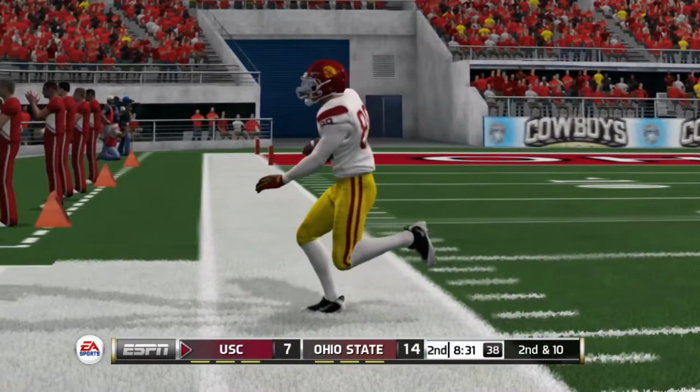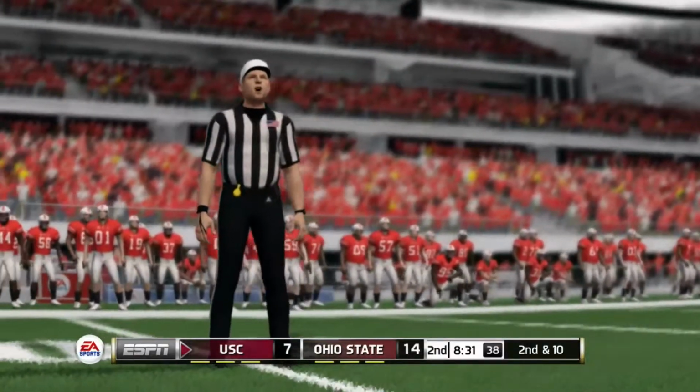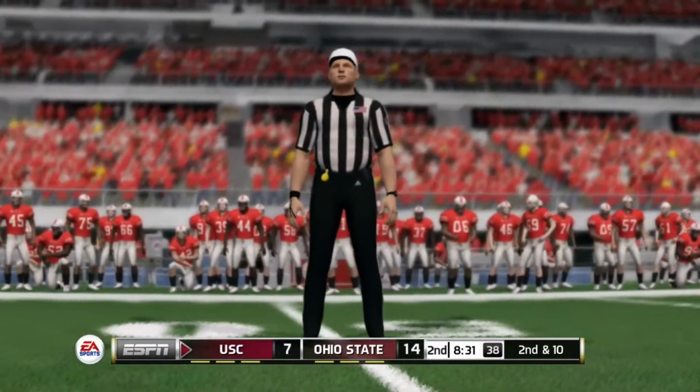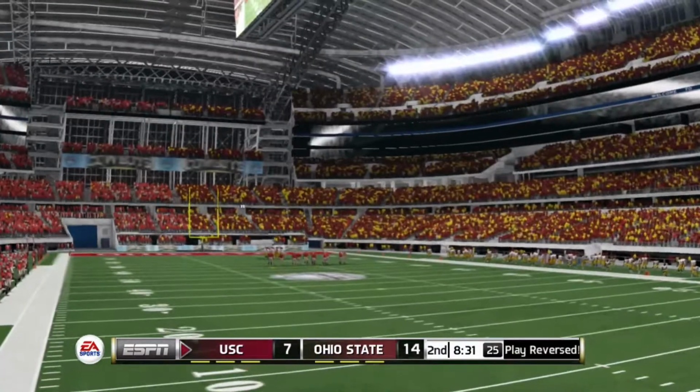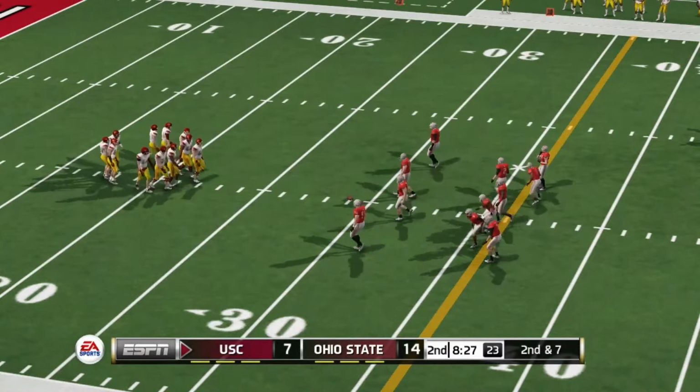That's close. I don't know if his right foot was in it. It's not really going to matter, I don't think. After review of the play, the ruling on the field is reversed. So they will take it away. They will award him a catch, and so Jonathan Alexander picks up 3 yards for the Trojans.